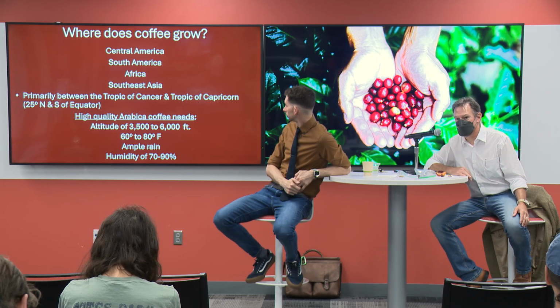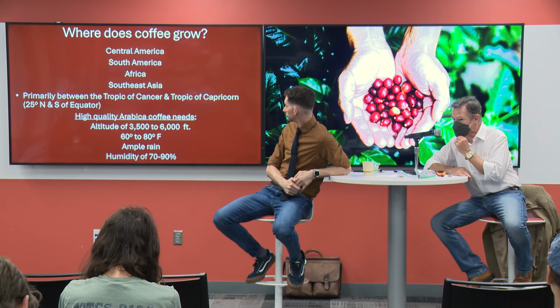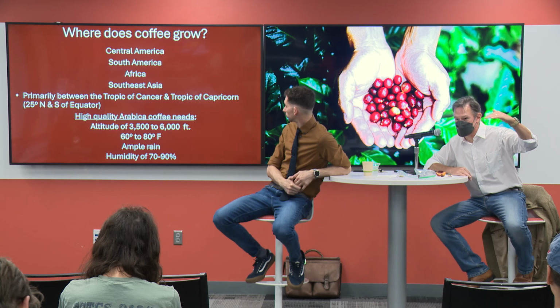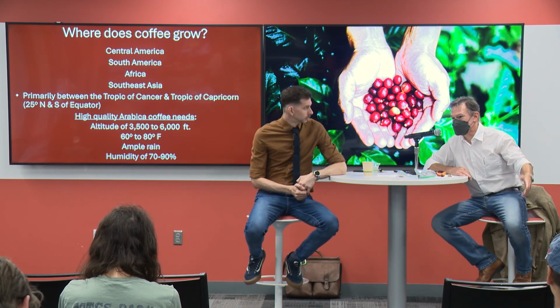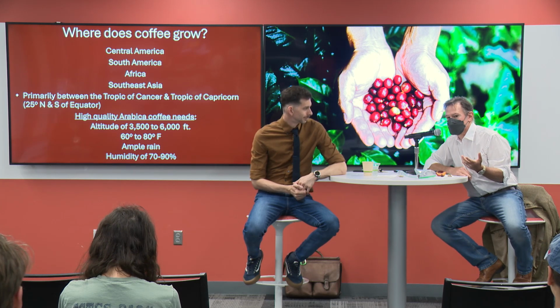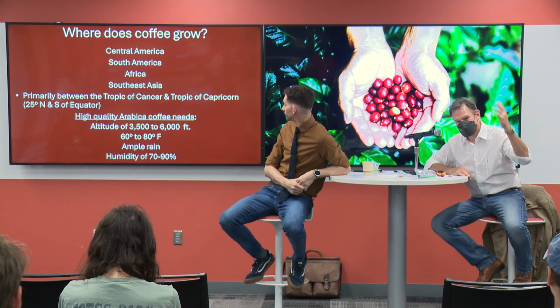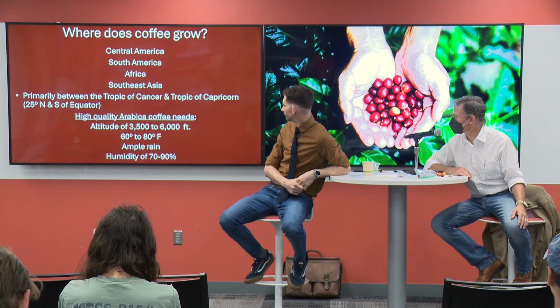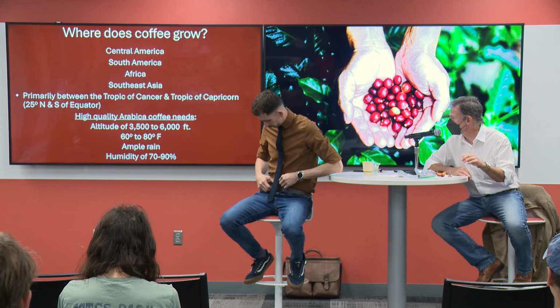It doesn't mean you can't grow a coffee plant in a greenhouse or even in your house. I have a botany colleague who has a very mature coffee plant. It's about this tall in his living room, and yes, it does produce flowers and fruit. He's not brewing coffee from it because it doesn't make very many cherries, but as a proof of concept, you can do that. But you're not going to be able to produce any kind of product at quantity.